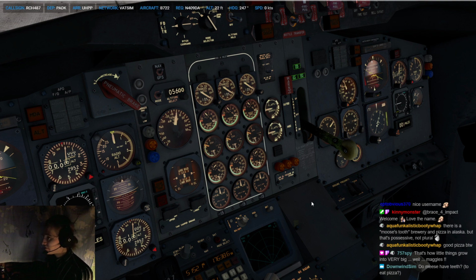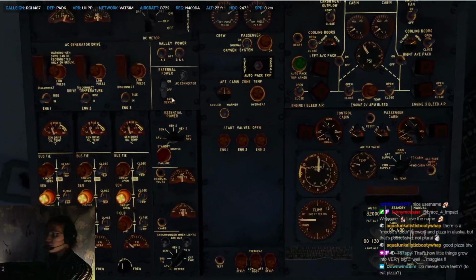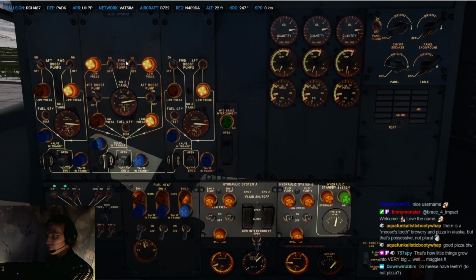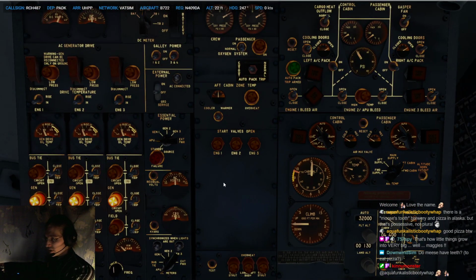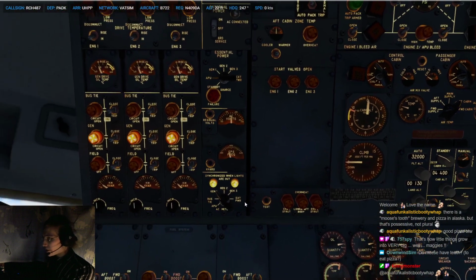Okay, engine 3 seems to be started. The start valve is closed. Let's connect the rest of the fuel pumps. And now generators.